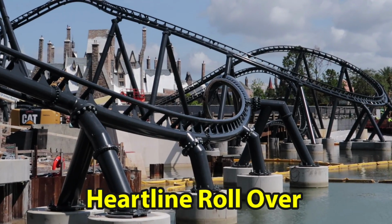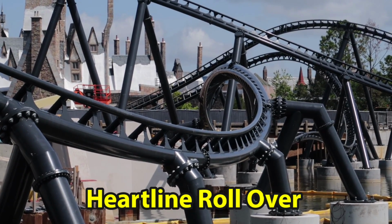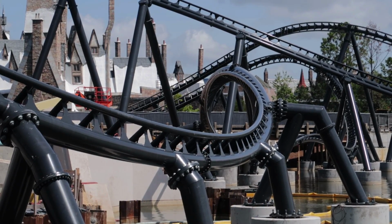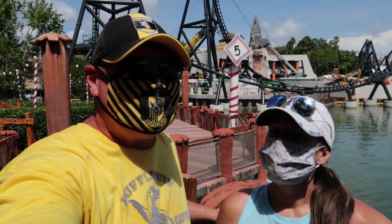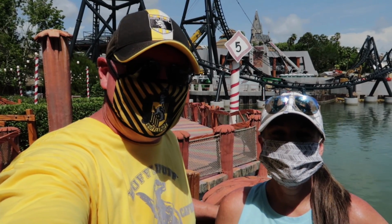Unlike an inline twist, the elevation of the track changes throughout the inversion to keep the train traveling at the same level. Basically, so that your heart travels in a straight line. So, top hats, Heartlines, which of those elements are you most excited for? Let me know in the comments below.